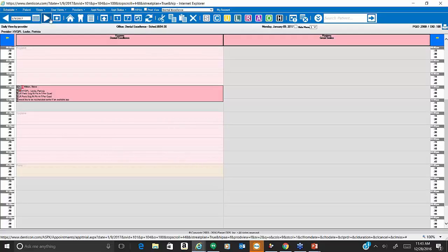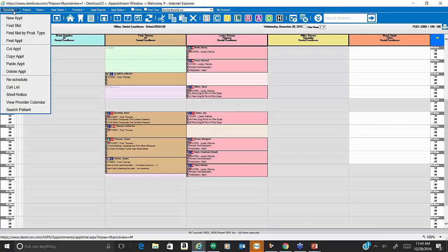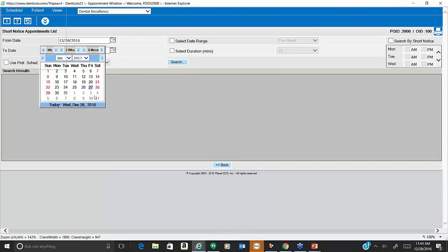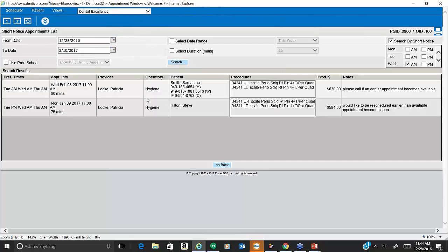And so now, if something comes available, maybe my hygiene schedule is falling apart for the day and I need to get someone to fill that spot, I can go into here. I can go to short notice, and I can say any appointment that is marked for any short notice, I want to search by short notice. Maybe my Wednesday morning is falling apart. I can search for anyone who has an appointment marked for that. Well, I have two opportunities. Sam Smith says she's willing to come in, and so is Steve Hilton. I've got a 60-minute period of time. I've got a 75-minute period of time. So depending on what we need to fill in, we've got that opportunity to quickly move patients forward. Ring, ring, ring, call those patients, get them to move forward. Wonderful way to do so. Quick way to move things around.